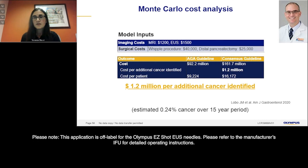Now, our group recently published a modeling study, this is Brian Sauer, one of my partners. Patients underwent surveillance for the AGA as well as the consensus guidelines. Based on our prior data, we assumed a 0.24% cancer rate over a 15-year period. And what you can see is the cost of the consensus guidelines was higher. So the cost per additional cancer identified was $1.2 million.